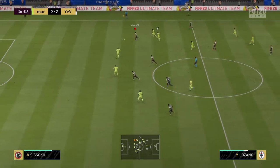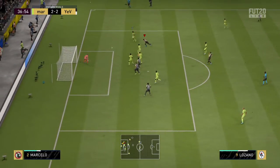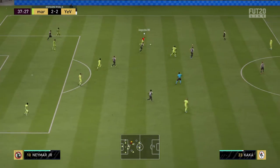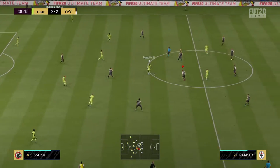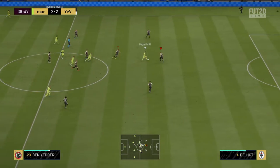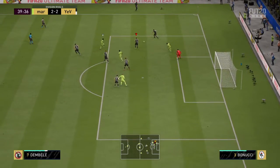And it is Lozano. I think the wide man... He's one-on-one with the goalkeeper. He's in the clear. Oh, what a tackle to break up the play. Werner, Ben Yedder. He might be through. Keeper did well to reach it, but he couldn't keep it.